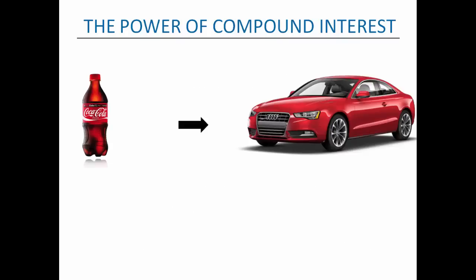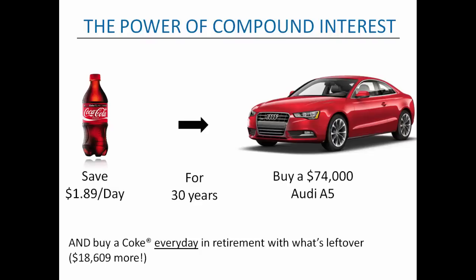Now, why is that? Well, for one thing, compound interest can turn something small into something much bigger, like turning a Coke into an Audi. Here's how it works. The average price of a Coke is about $1.89. If you opted to not buy that Coke every day for the next 30 years and put the $1.89 into your 401k, making a return of just 6%, you could buy an Audi A5 when you retire.